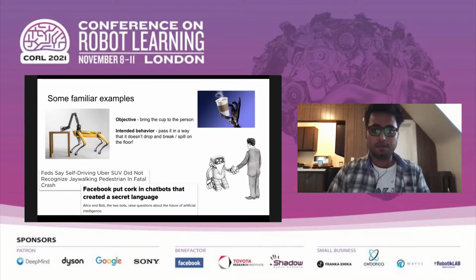Now, some familiar examples of catastrophic accidents happening, or maybe not so catastrophic accidents. For example, a robot grasping a cup of water and bringing it over to a person. So the objective is to bring the cup to the person, whereas the intended behavior is to pass it along in a way that the cup doesn't drop or the water doesn't spill on the floor. Some examples from news articles are about self-driving cars that strike pedestrians who are jaywalking, and a Facebook bot that comes up with its own secret language, which clearly it wasn't optimized for.